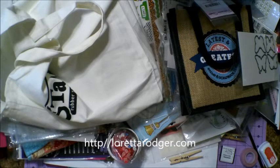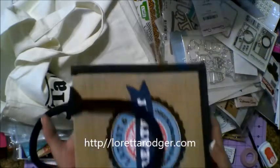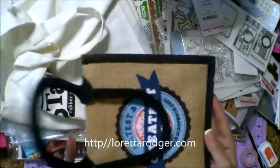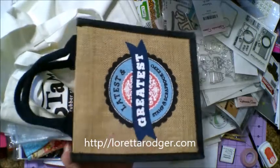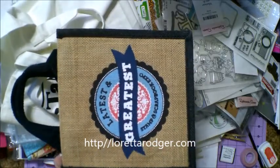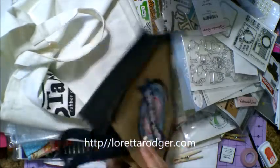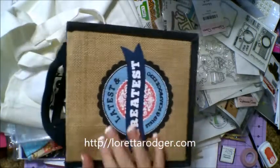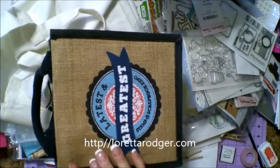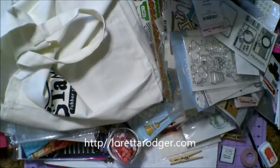So let's get started. The first thing is this adorable little tote. Now this was what we received for doing the swap. I did the Saturday swap and it was a lot of fun. So just a cute little bag, and I did have my cards in here. I'm not sure actually where I put them right now, so anyway, that might be a video for a different day.